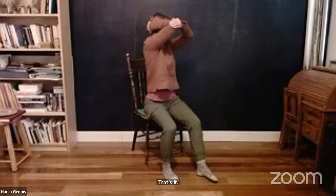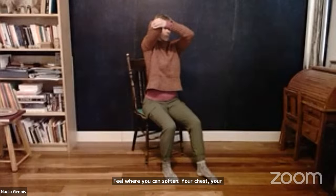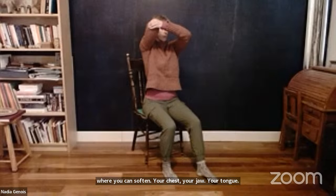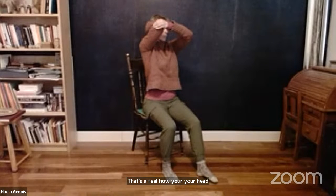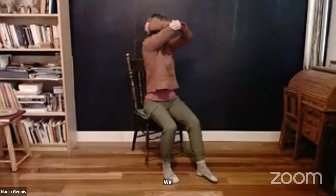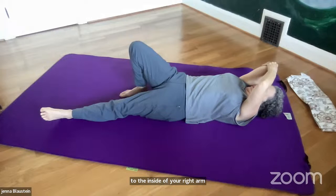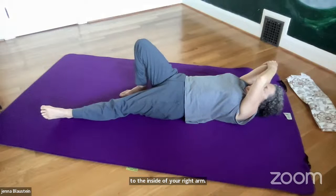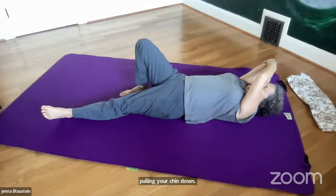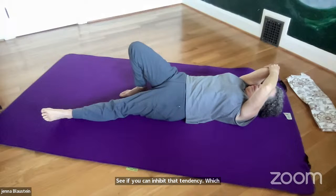Feel where you can soften your chest, your jaw, your tongue. That's it. Feel how your head is, what we say, nestled. You feel that? It's kind of attached now to the inside of your right arm. That's right. See if you can do that. Some of you are pulling your chin down. See if you can inhibit that tendency, which is, of course, something that you do often.